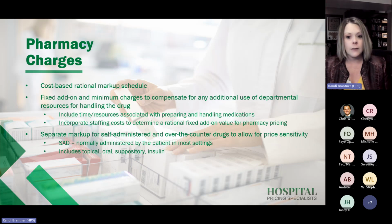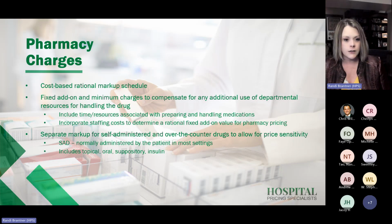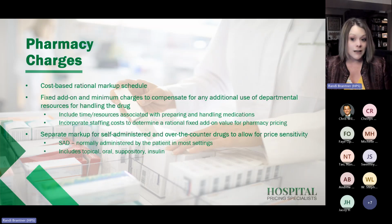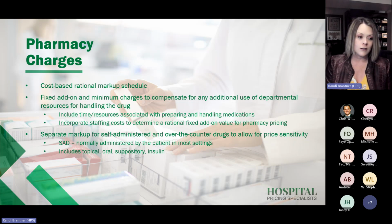So the preparation time and the pharmacy staff hourly rate and any additional outsourcing or handling costs are included in that fixed add-on price determination. And the last thing we look at in the pharmacy charges area is a separate markup for items considered self-administered. So the concept of self-administered drugs is challenging and can create a little bit of a compliance concern for hospitals. So self-administered drugs are defined by Medicare as drugs that are administered by the patient 50% of the time in its overall use in all settings.